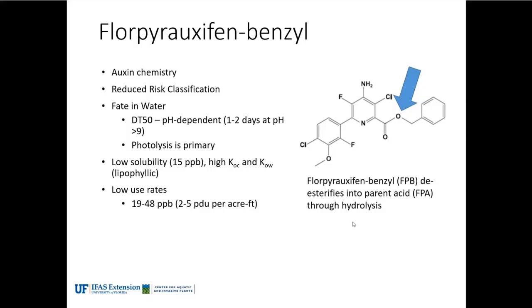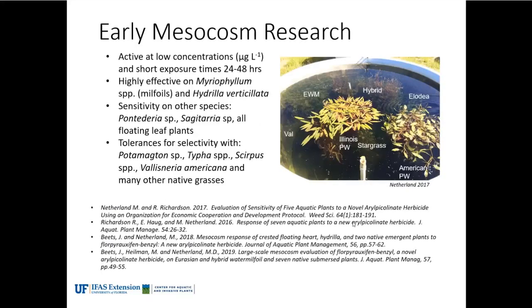Again, kind of going back to the photolysis, the rapid rate of photolysis experienced with florpyrauxifen-benzyl de-esterifies it into the parent acid material through hydrolysis. So we'll be talking a lot about florpyrauxifen-benzyl and florpyrauxifen, the acid form, otherwise known as, in my case for this story, FPB and FPA.